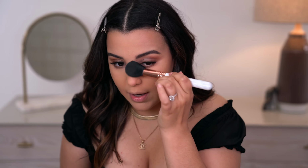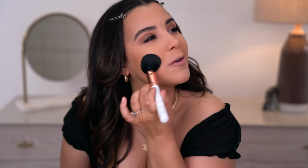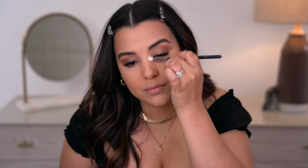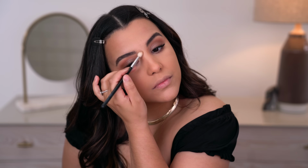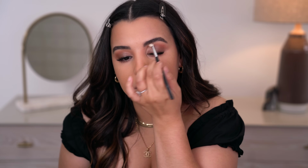I'm just gonna take whatever I have left on my brush and then just take it over the bridge of my nose. You guys already know how I get down. My little W on my face. It's just something I like to do. Because this bronzer is so buildable, I'm thinking I wanna use it to do a little bit of nose contour. Nothing crazy though.